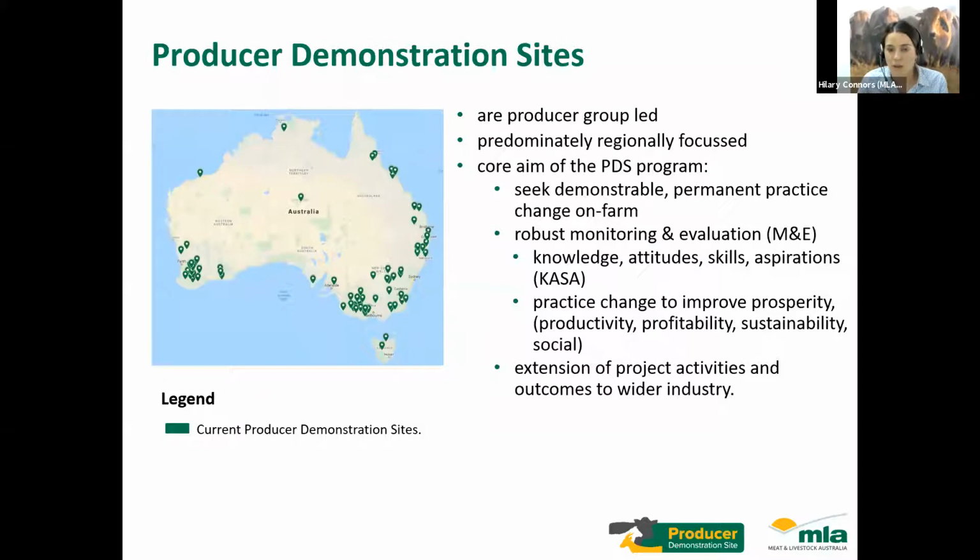There's another key element, which is undertaking extension projects, extension activities within your producer groups. So that's just really important to actually assist with getting others involved in whatever practice change you're trying to demonstrate.